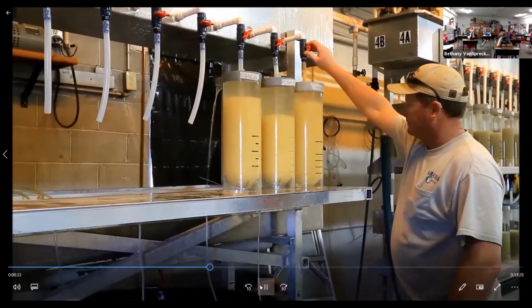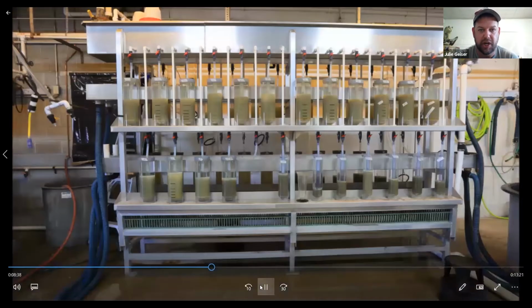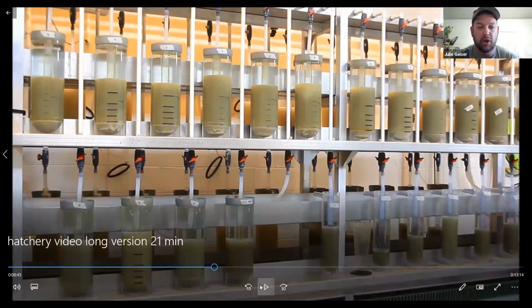We call that stage eye up. So what's happening there is the eye pigments are developing, so they're changing colors. That's how we can tell how far along the process of development they are. Another way that we gauge that is we actually have something called a temperature unit.